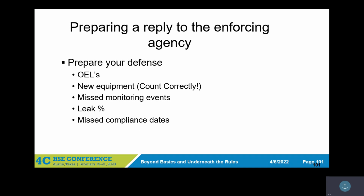But if they're showing up, we know they're going to look at every one of these items every single time. These are the low-hanging fruits, and if you have any issues in any one of these areas, you need to know about it before then. An auditor should never find something that you are not already aware of and already reporting yourself, right?